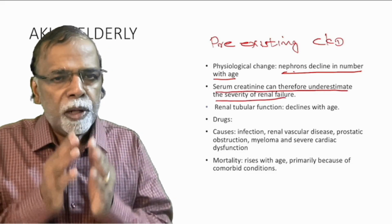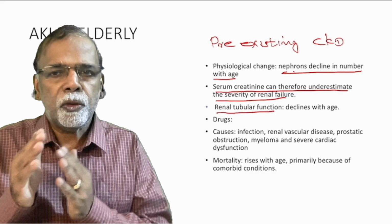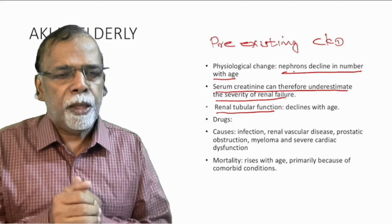Third is the renal tubular functions. As age advances, renal tubular function declines. This leads on to loss of urinary concentrating ability. So again, a small insult can aggravate the problems.